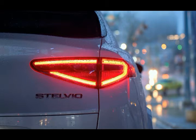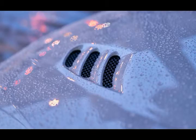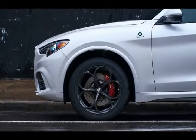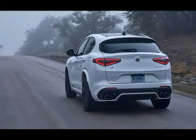After all, the Stelvio Quadrifoglio is 10.2 inches taller and weighs 477 pounds more than the four-door sedan on which it's based. But the good news is that from behind the wheel, not a bit of Quadrifoglio magic has been lost in the transition from sedan to SUV.